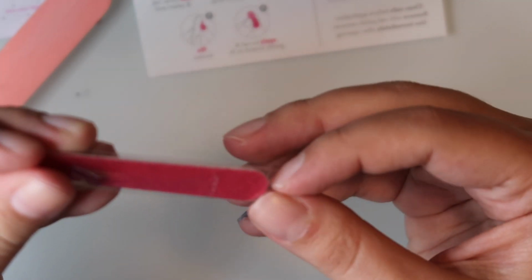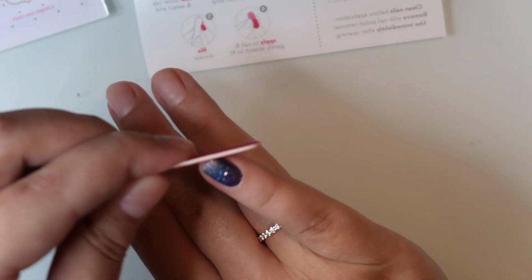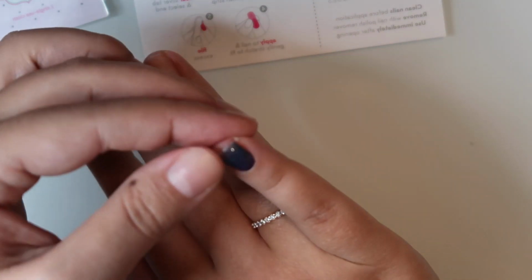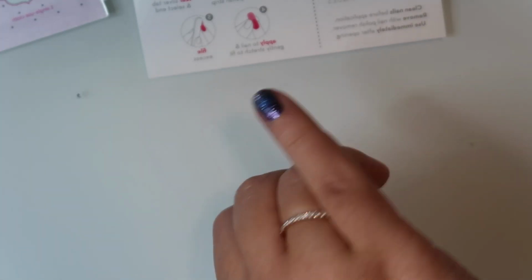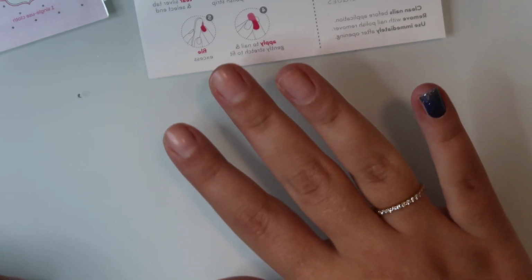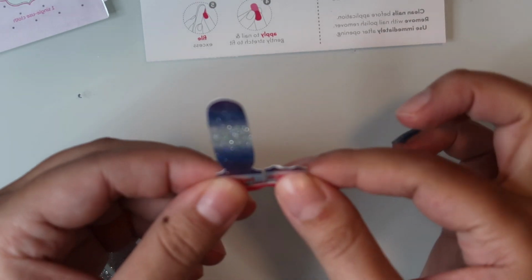Then you just file with the little filer that comes with it, which I thought was really cute. I didn't expect a filer to be in there. But see how on the side of my nail, you can totally see my natural nail? It's because I didn't grab a size big enough. So just forewarning, get it a little bigger than what you need and you'll be good.